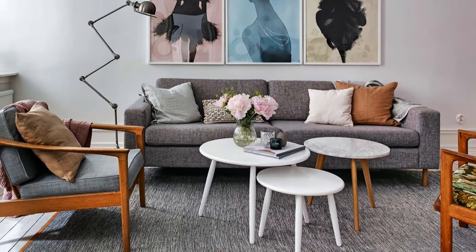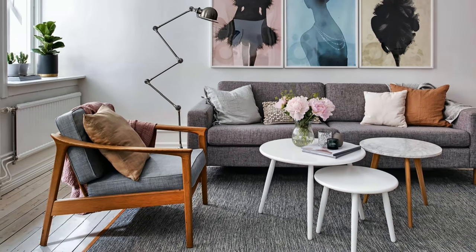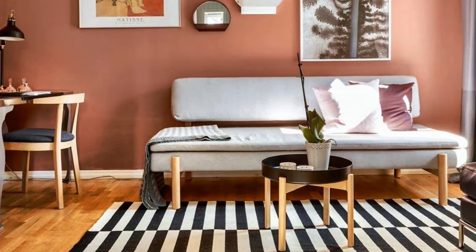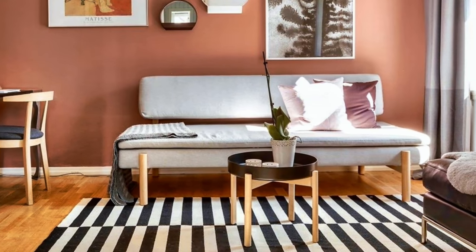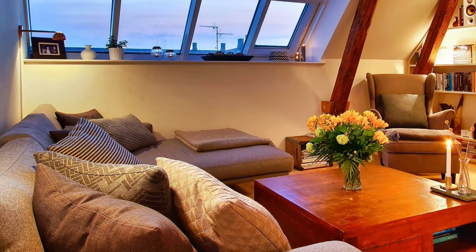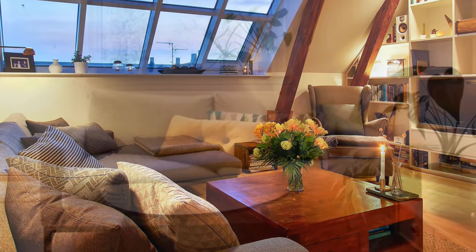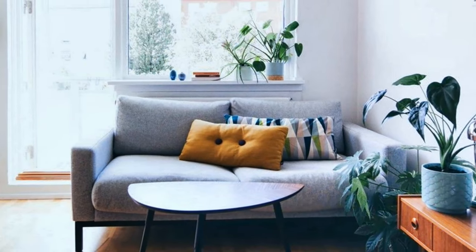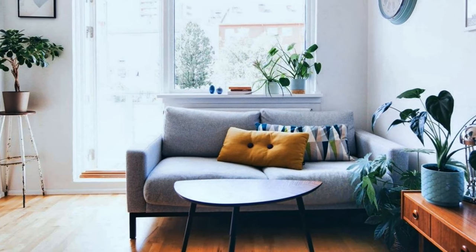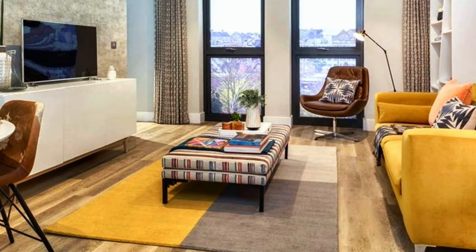Charming design in a Scandinavian style. Fabulous color palette for this small living room. Attic turned into a cozy living room. Beautiful living room in beige, brown and yellow color palette.